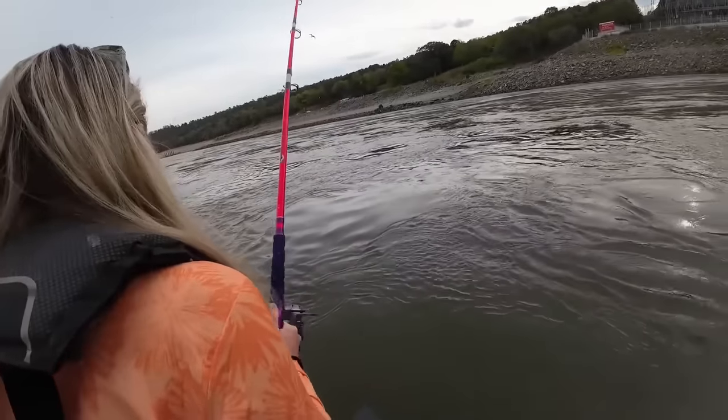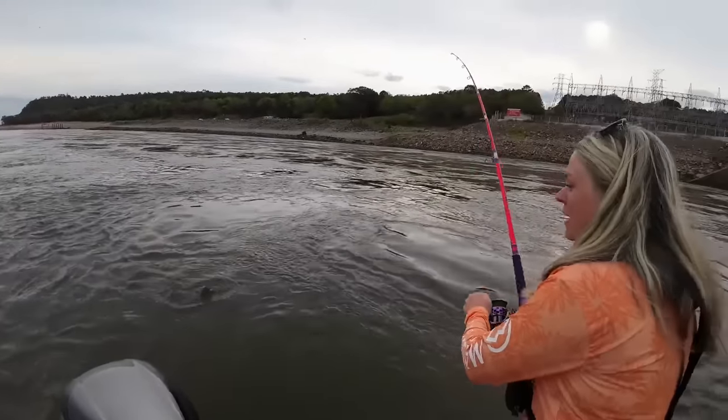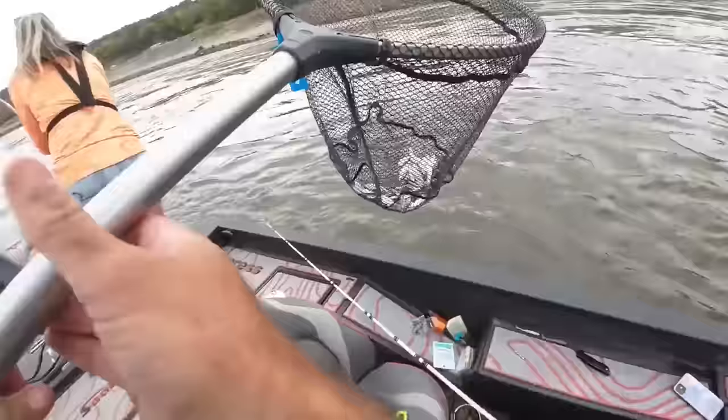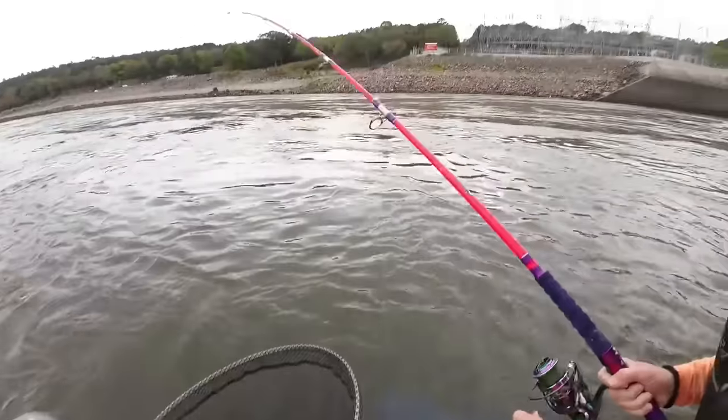Keep reeling. It's a fish. It's a big fish. Now it feels like a fish. Oh my god, it's a flathead! It's a flathead. I got the net. It's okay. Reel, reel, reel. It's a flathead.